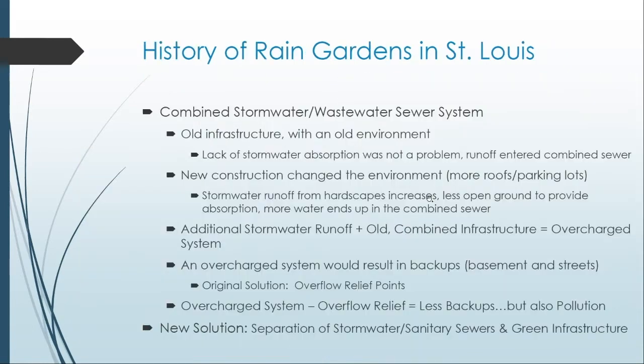The next slide's got some text on it that just kind of goes over the St. Louis City and St. Louis County specific information. That we had a combined storm and wastewater sewer system, or sanitary sewer system. It's an old infrastructure, and that was built for an old environment. The lack of stormwater absorption really wasn't a problem when we were underdeveloped here in the city and in the county. We had plenty of green space. We had plenty of areas for this rainwater to absorb into the natural hydrological system.